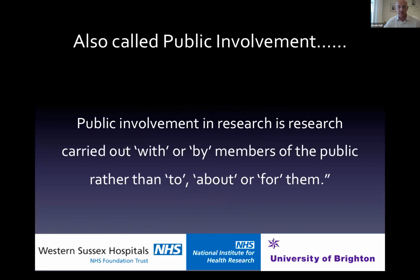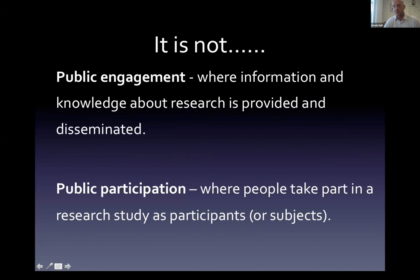I think NIHR are preferring public involvement as opposed to patient and public involvement, although patient and public involvement is still being used on funding application forms, I've noticed. So public involvement in research is research carried out with or by members of the public rather than to, about or for them. So it's basically where members of the public are collaborators in the research process. They're involved in the design and the conduct and the dissemination. So they're research partners as opposed to participants in research.